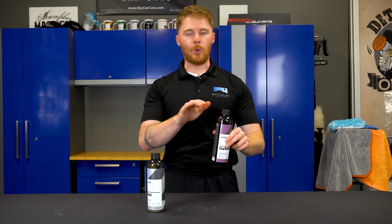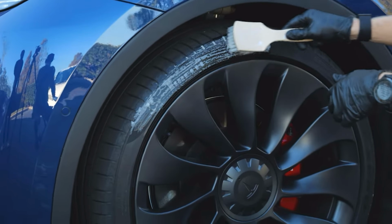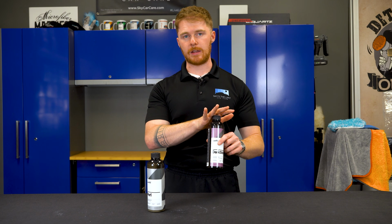So step one is to prep the tires as best as you can. CARPRO Reifen is going to be the product for that. It's going to be a one and done application. Make sure the tire's dry, and then DarkSide can be put on.